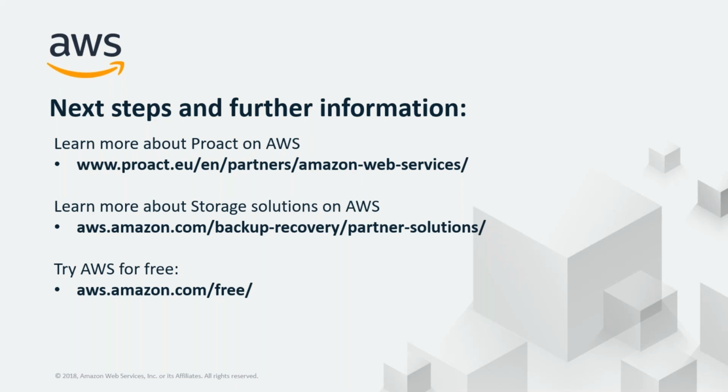Okay, and we have another question in the chat that just came in. So, is the 20% saving achieved in the customer use case that you've shared with us, was it by simply moving to AWS, or is that achieved by the volume discount provided by Proact?